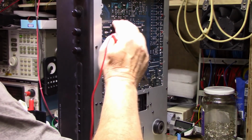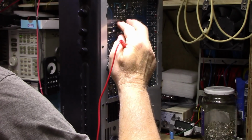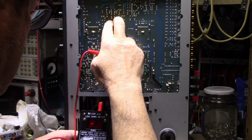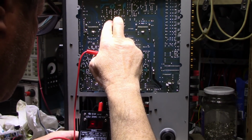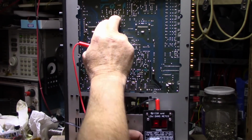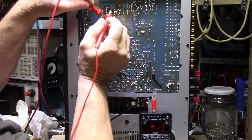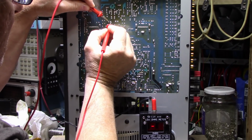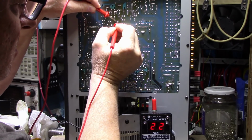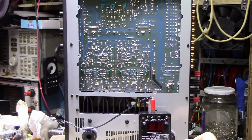If I can locate these. Right. Here, okay. So 220 at 50 volts should be less than 200 milliohms. Let's check this one. And we got 6.9 ohms. This one here, 23 ohms. Those capacitors are completely shot. So yeah, it's no wonder it didn't work.